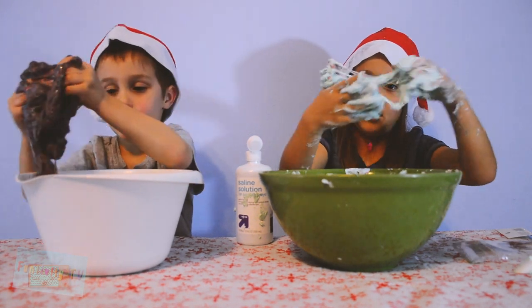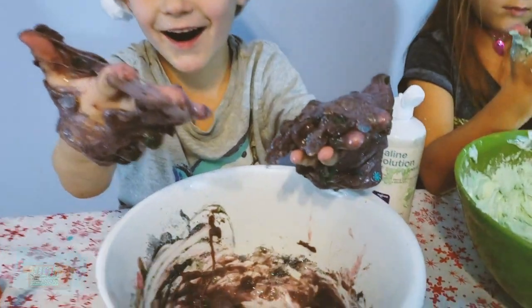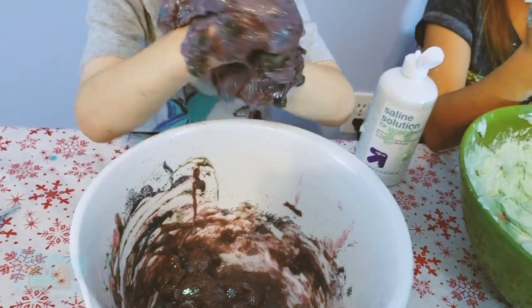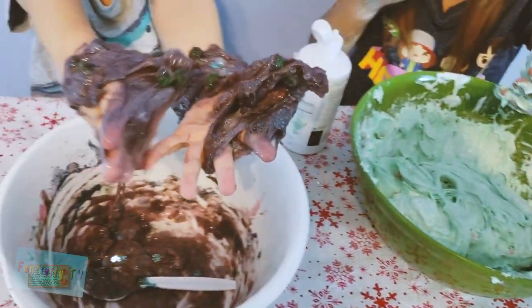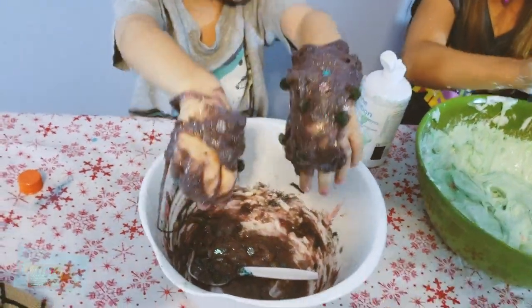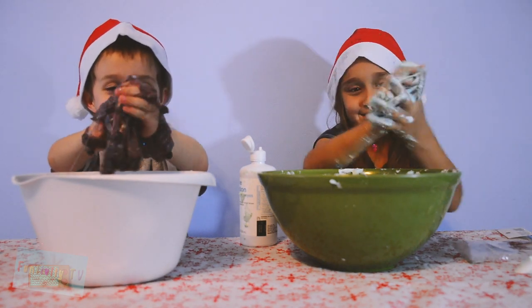My purple is going to overwhelm me. Oh my god. You're like the creature from the Black Lagoon. Ah, wow, that looks so weird. Ew, that's so weird.